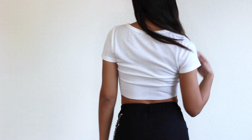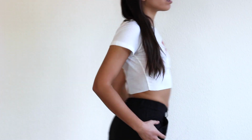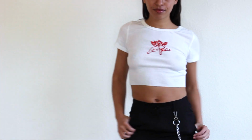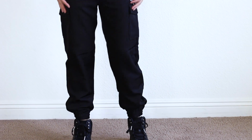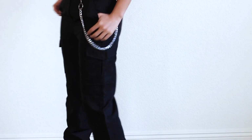So let's jump back into the haul. And the first outfit I'm gonna show you is the outfit I'm wearing. It's a super cute white crop top with embroidered angels on the front. So the pants are super duper cute too. I really like the chain that comes on them. They have 4 pockets, which I think is cool because they're a really good deal. I think they're only like 35 bucks. So they have 4 pretty deep pockets and they fit me really well.